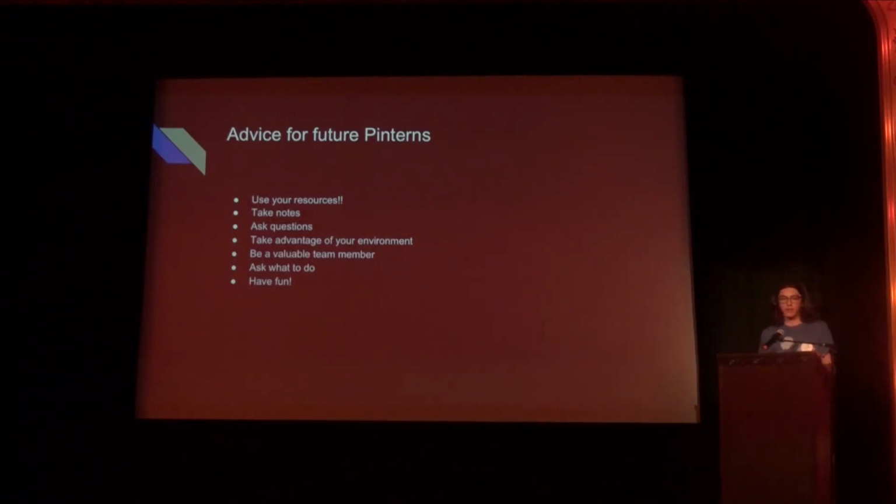Whenever I was in a meeting, I took a bunch of notes just so that I always had something to do. Because you want to be a supportive team member. You don't want to be somebody that they're dragging along. You want to be somebody that brings stuff to the table that they can actually use. Take advantage of your environment, which goes with using your resources. Be a valuable team member, asking what to do. If you are bored, there's definitely something that you can do.